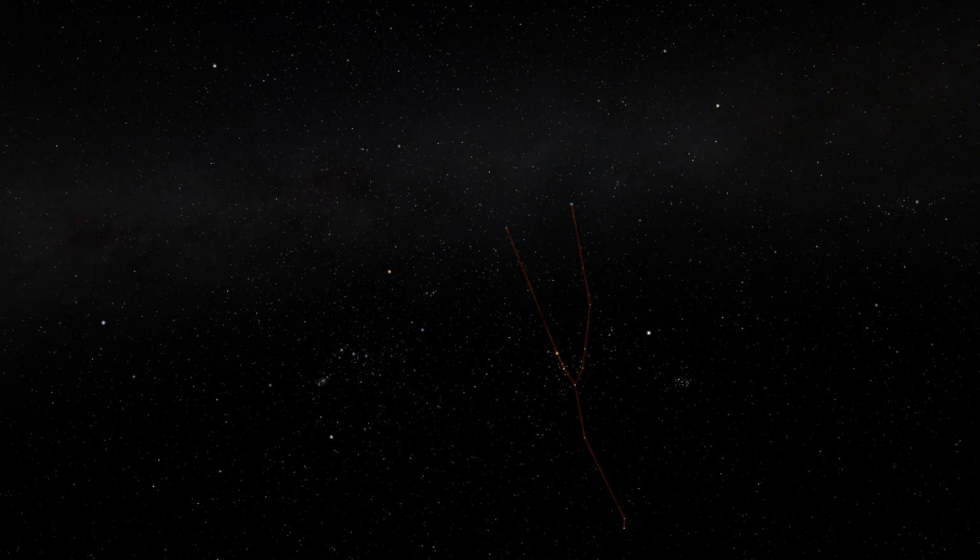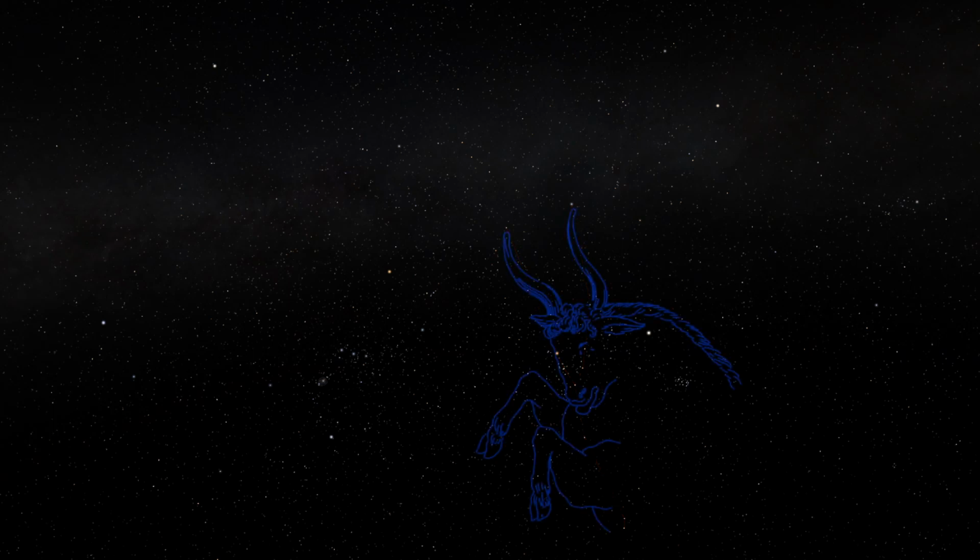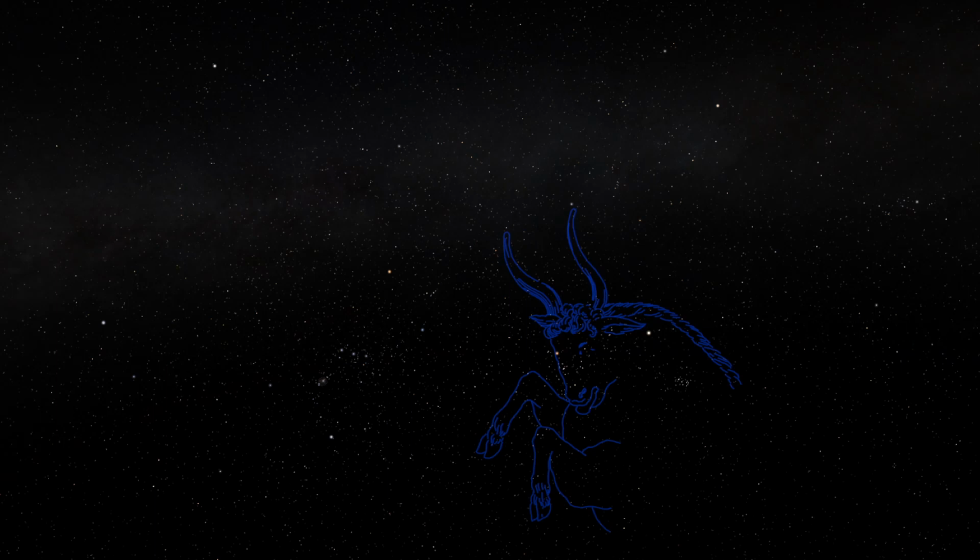And here's a drawing of what Taurus the Bull is imagined to look like in the night sky. And so you can sort of see how the stars might make that shape. And Taurus the Bull is not alone in the night sky. He is next to another well-known constellation called Orion the Hunter.